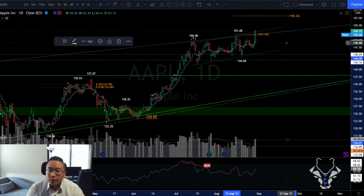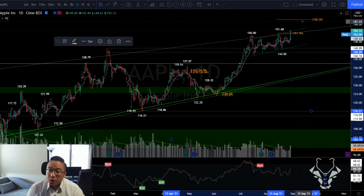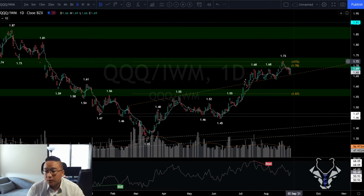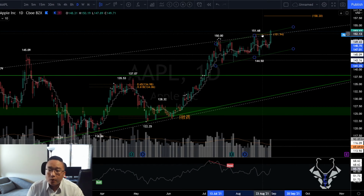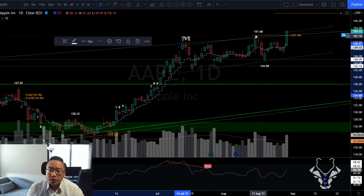If we do, the 1-to-1 extension of, where did I draw this from? Within the wedge, the low to the high to the higher low. The bigger picture 1-to-1 extension target, we are looking at 158.20. So that might line up with QQQ, IWM, if it continues to go to 1.72, 1.73, before another rejection. That would give Apple more room to run to 158.2. Now we are over this short-term 1-to-1 extension target where we saw almost rejection from it.